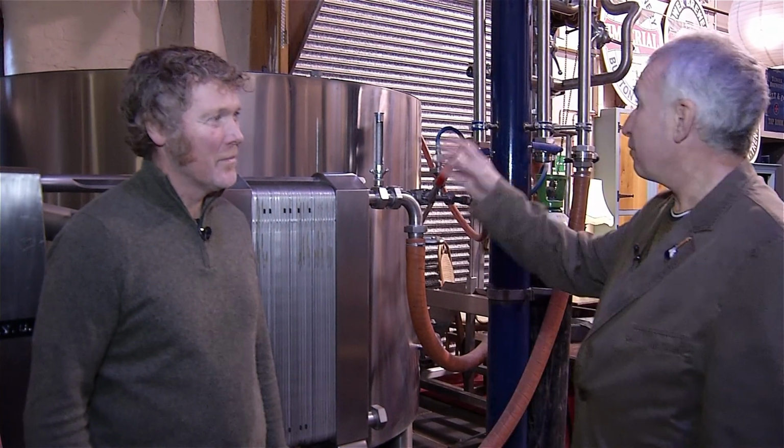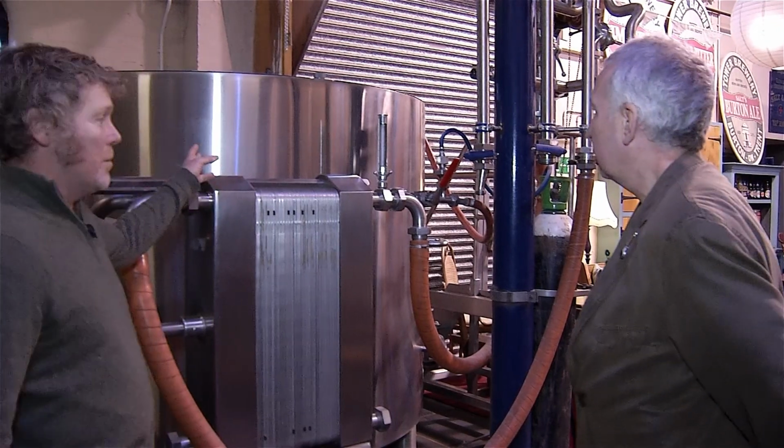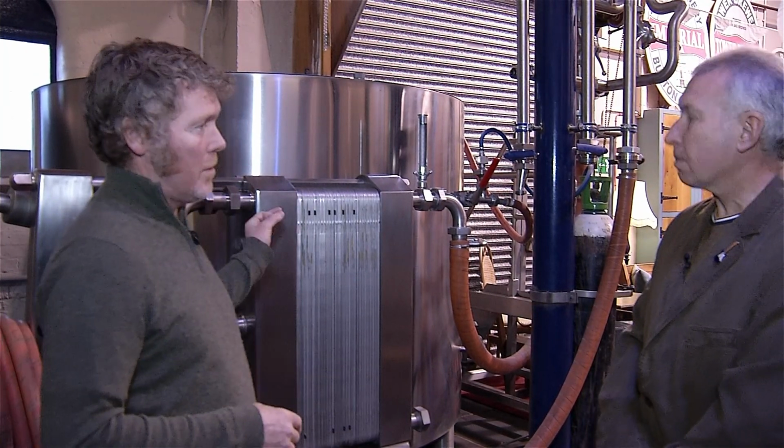There's a little bit of noise in the background, not too much, presumably coming from some of this operational machinery. Can you just explain to us the different vessels and what they do and the process? All right, well, in this particular room, this is the brewhouse itself, and this vessel immediately behind me is the mash tun, which is the conversion tank. So the starches in the grain are converted into sugar in the mashing.